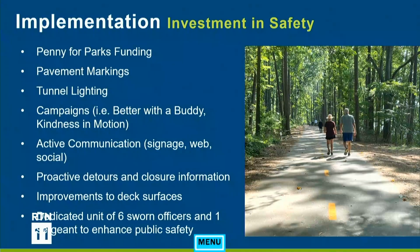We have projects that we're currently working on that are helping improve safety. We have a couple of bridge decking replacements, so slippery bridges, replacing that decking with non-slippery materials such as concrete. And then in 2022, the budget was allocated for a unit of 6 sworn officers and 1 sergeant to enhance public safety in our parks and on our trails.